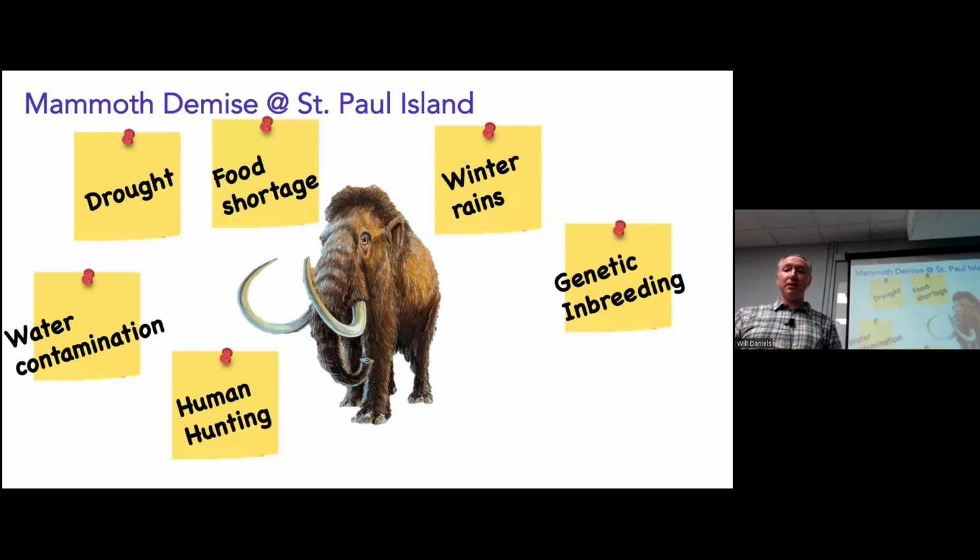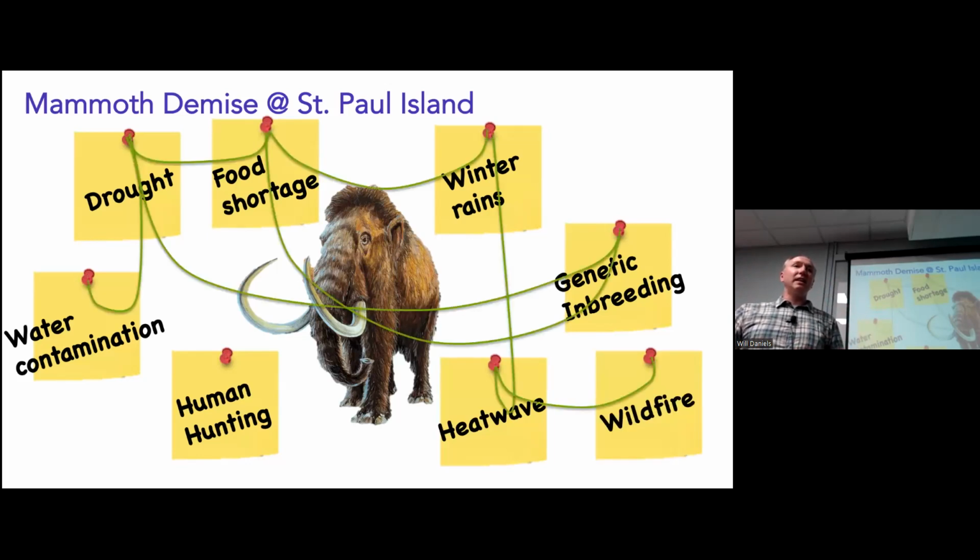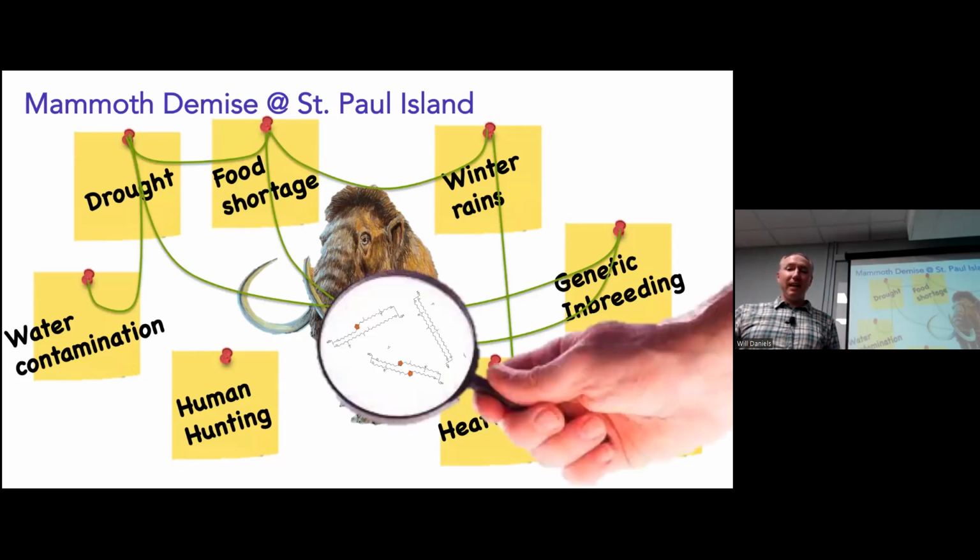Food shortage could be a cause. Heat wave could have done them in. Wildfires. It might have been some combination of these, right? And so what I wanted to do was revisit the sediment core and try to look for organic geochemical markers that would give us some hints.